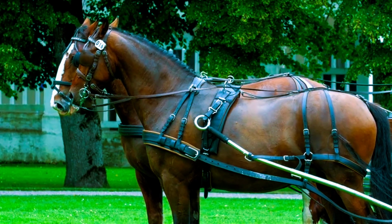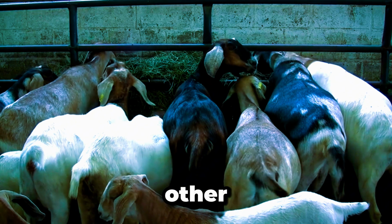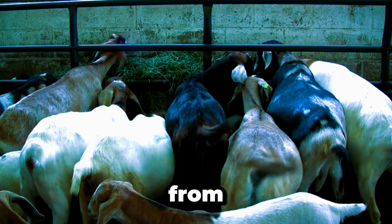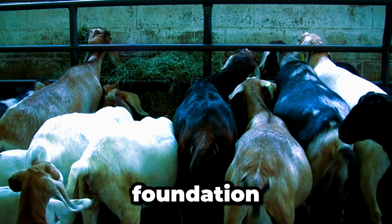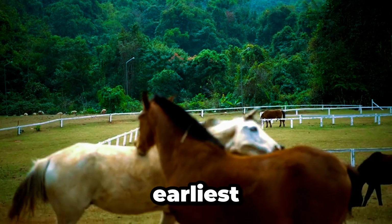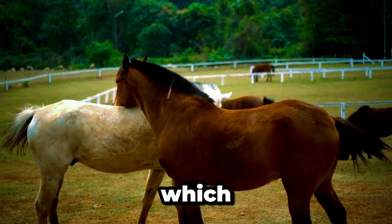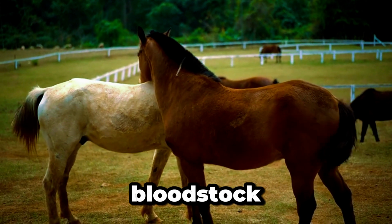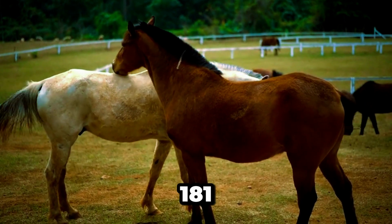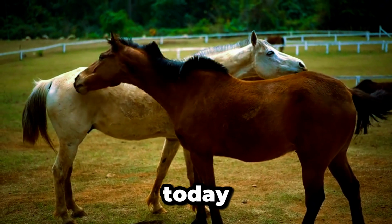Other horse breeds had been developed specifically for light agricultural work, carriage and road work, various sport disciplines, or simply as pets. Some breeds developed through centuries of crossing other breeds, while others descended from a single foundation sire, or other limited or restricted foundation bloodstock. One of the earliest formal registries was the General Stud Book for Thoroughbreds, which began in 1791 and traced back to the foundation bloodstock for the breed. There are more than 300 horse breeds in the world today.